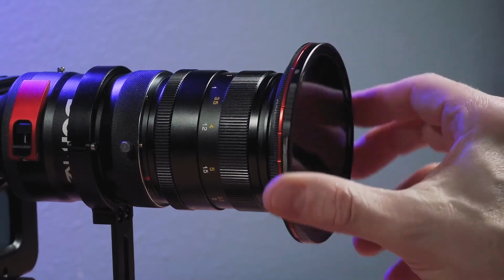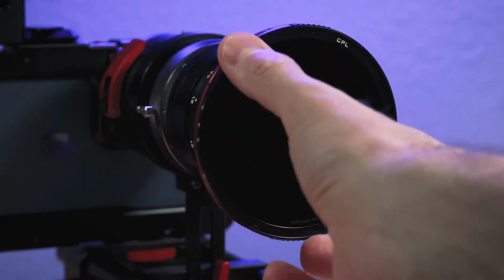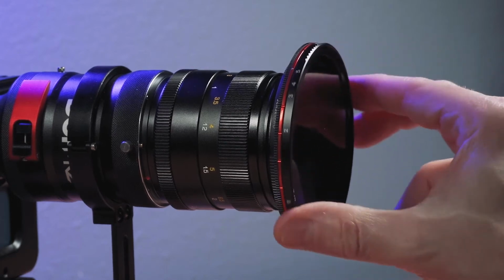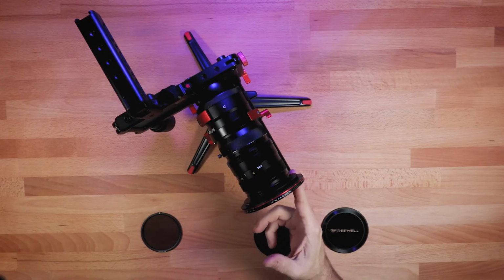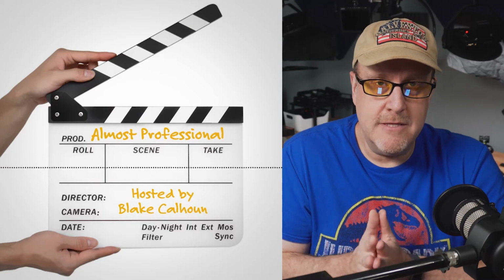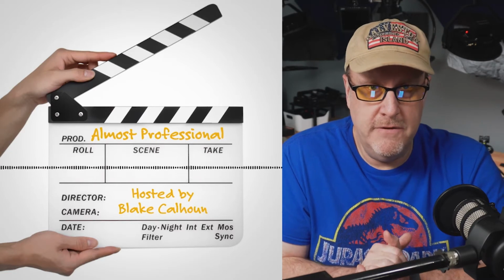This filter is one I use all the time and is really, I hate to use the word game changer, but it's just made it so easy to put it on and off your camera instead of screwing it on and off. It's great. So I recommend checking it out, the Freewell Magnetic VND filter.